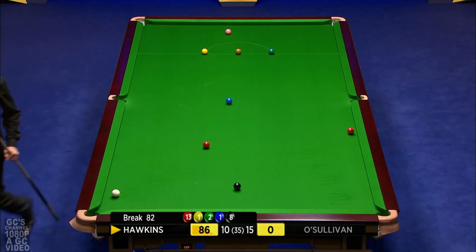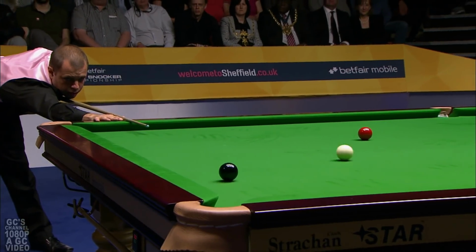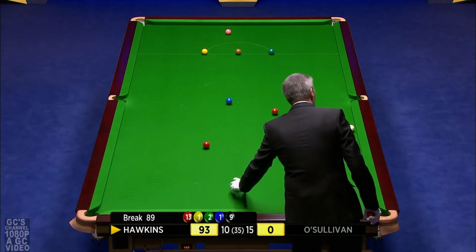The reason he rolled through slowly like that is because he's left now the perfect angle on the, as we see this red struggling, the angle he's got now is perfect to knock the other red off the cushion. Well done. Does the red still pass the blue? It does. Eighty-nine.